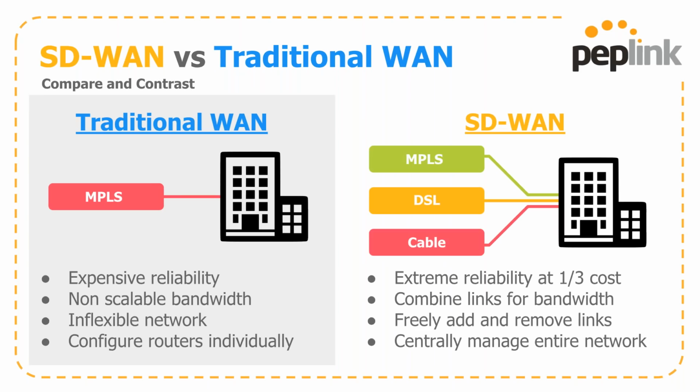Contrast this with an SD-WAN, which brings you that same or even greater reliability at about a third of the cost by combining consumer-grade internet connections into something greater than the sum of its parts. SD-WANs allow you to freely add or remove WAN links as necessary, and you are able to do all of this from the cloud.